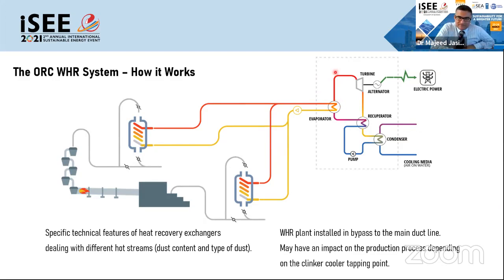And then the hot oil drives the organic fluid in the turbine, and the whole cycle basically restarts again.